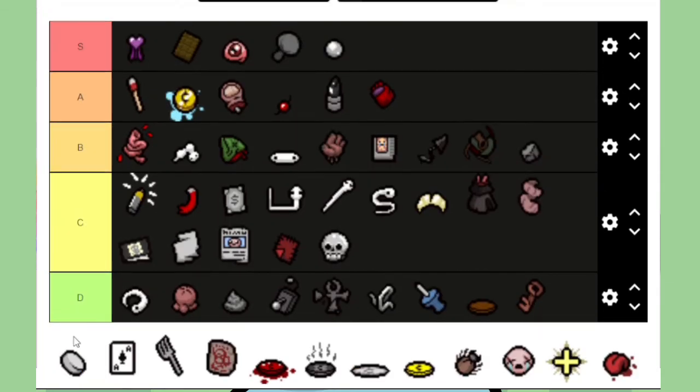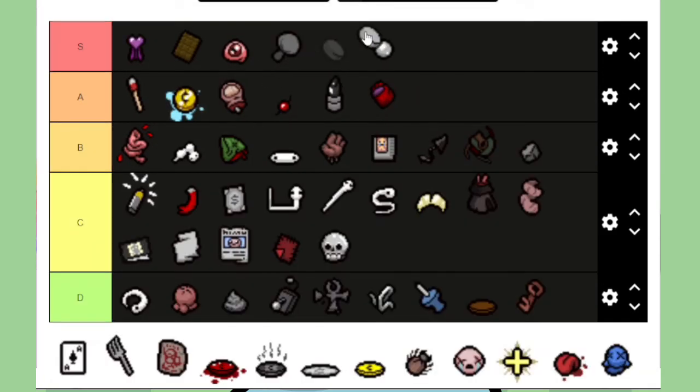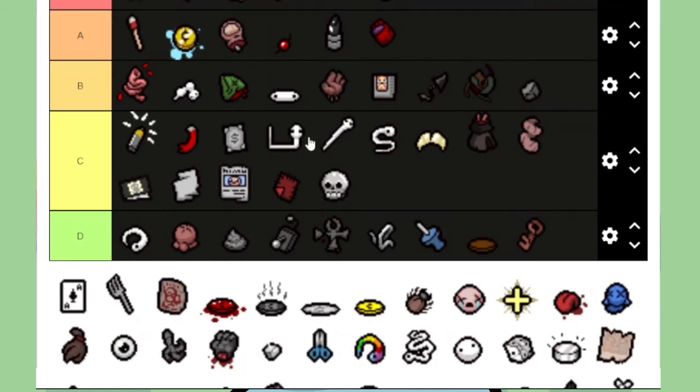Safety cap. This makes more pills appear, so I guess this itself is like a pill. That goes in S tier. Because, I mean, you can eat pills easily. They're meant to be eaten, so maybe the safety cap is too. Actually, no, I don't think that's true, but whatever.